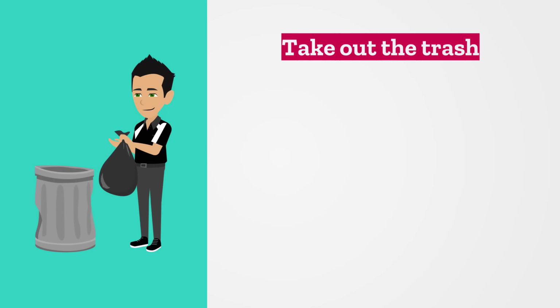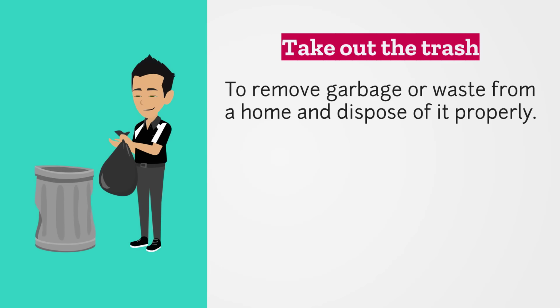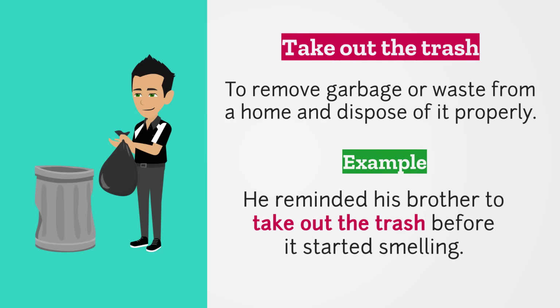Take out the trash. To remove garbage or waste from a home and dispose of it properly. Example. He reminded his brother to take out the trash before it started smelling.